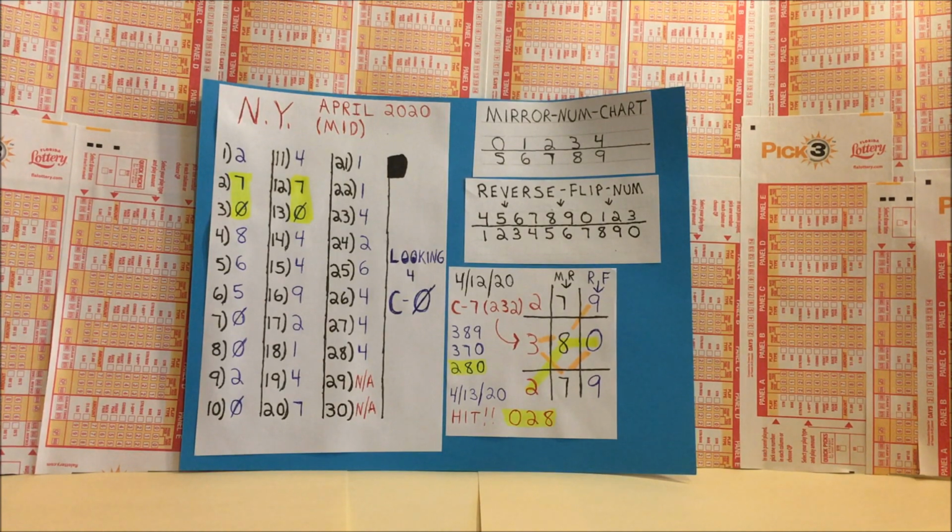Today, we're looking at the state of New York. New York is a state with 2 drawings a day, 7 days a week. And right now, we're looking at the overall column result for the month of April 2020, their midday drawing, okay?